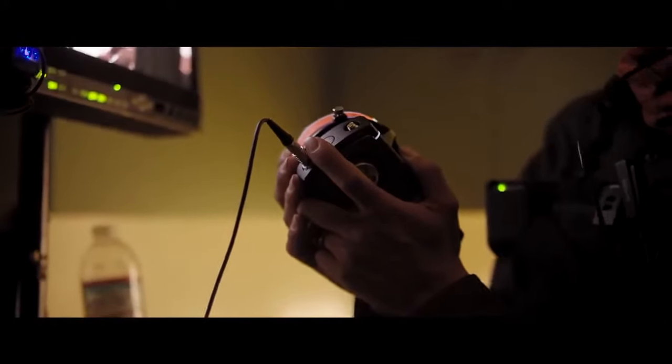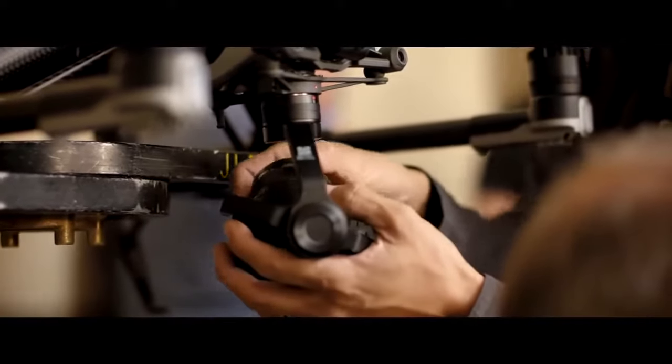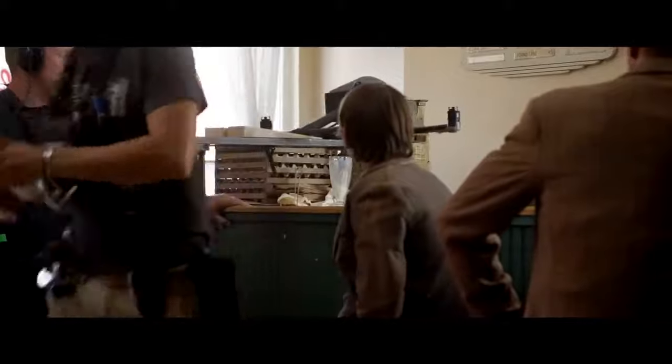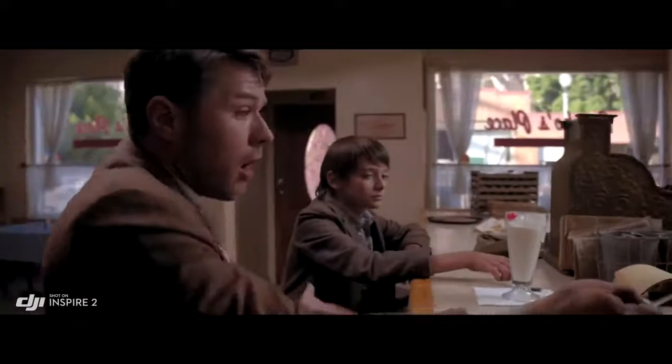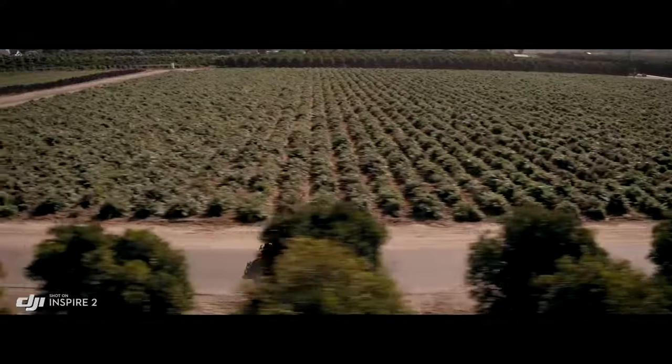The Inspire 2 is DJI focus compatible for precision focus control. A broad range of Micro Four Thirds lenses are also supported, including zooms from 9mm to 45mm. The 45 is pretty beautiful on this camera. We use that a lot for close-ups and has a great depth of field and just makes me feel like, that's kind of cinematic for me.